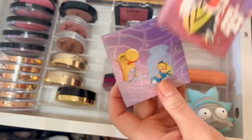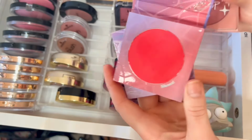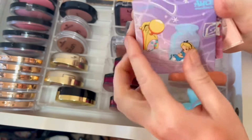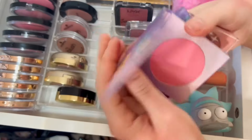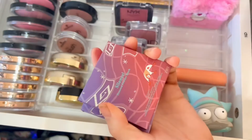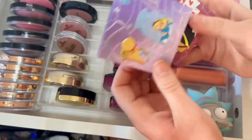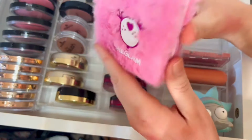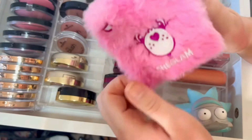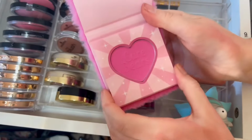Then I have these ColourPop blushes. I have the Alice in Wonderland collection. This is like a dupe for that red blush shade from House Labs. And there's this one. And then this one is in the shade Sassy Pants, part of their regular line. I might keep Sassy Pants, and I will declutter these 2. Then I have the She Glam Care Bears blush. It is so cute. I think I'm going to keep this.